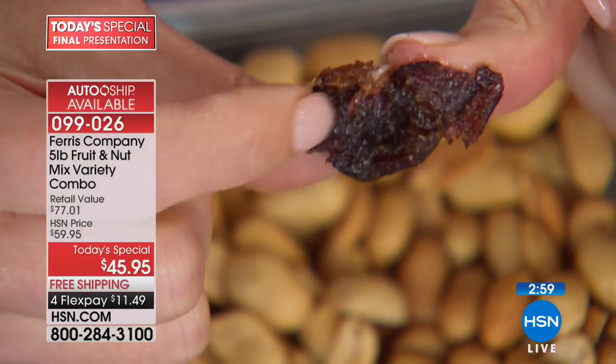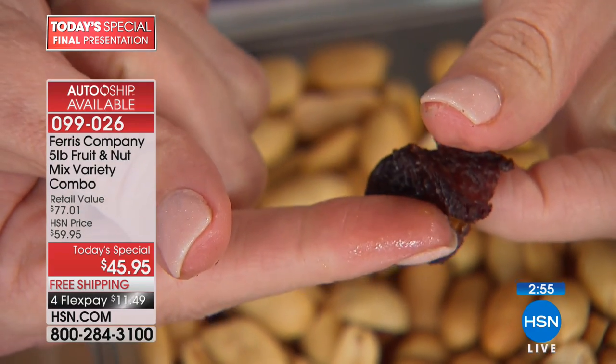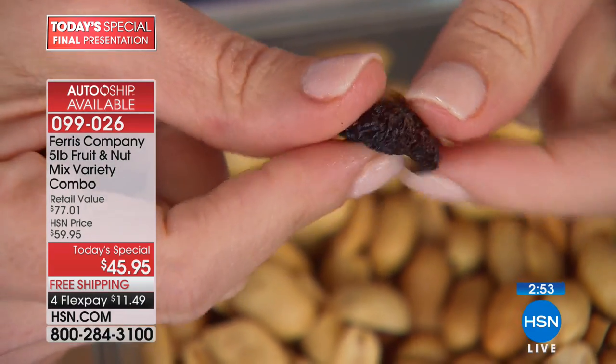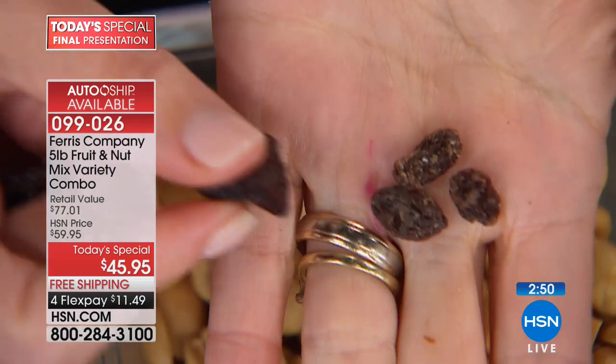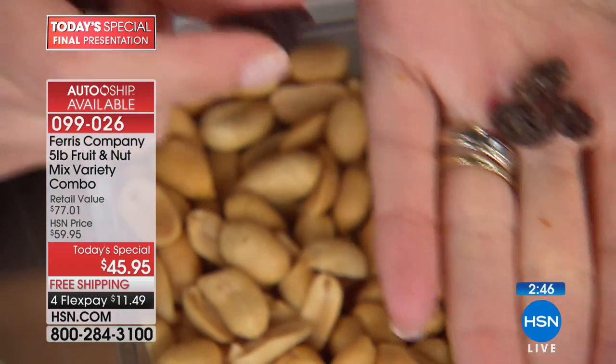Have you ever had a raisin? Look at how juicy that is. It actually leaves juice on my fingers. That's how juicy it is. That is unlike any other fruit you've ever had. Take a look at these guys in this hand, and do you think that's going to happen from those? Nope. It's a totally different experience.